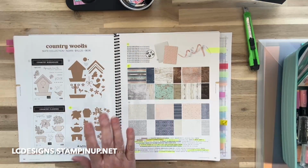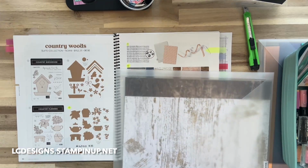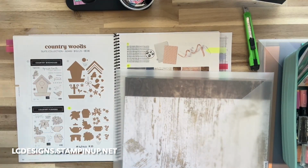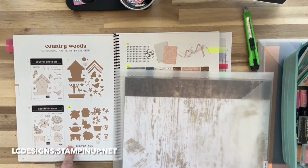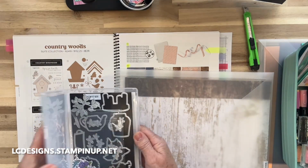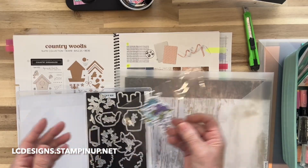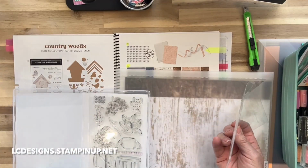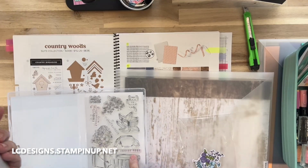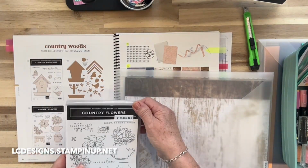And now here's another amazing stamp set, but I have not had a chance to work with it. I did not get the birdhouse one. I got the country flowers because I love it, but I don't have any samples for you. Maybe I colored some flowers or something, but I haven't created anything. Best day ever. I'm trying to think, I must have used this on something.